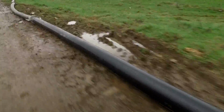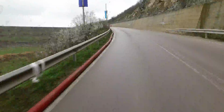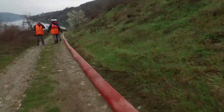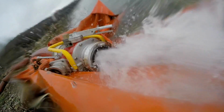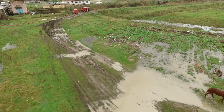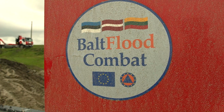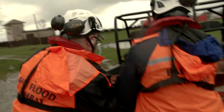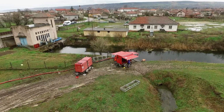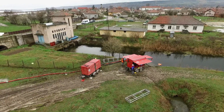We are pumping the water from the Montana lower side up to here, and it's a height difference of 60 meters. Because the water station has stopped working, we need to pump out the water from the canal so that the local village and also the electrical plant do not get flooded in the area.